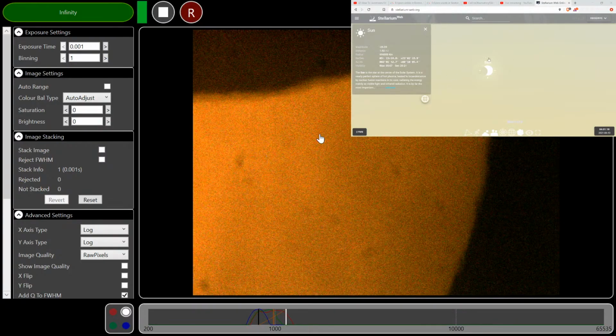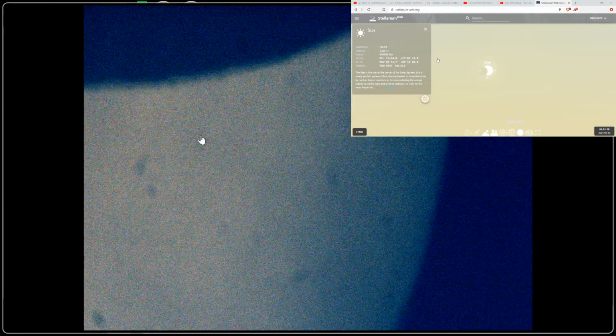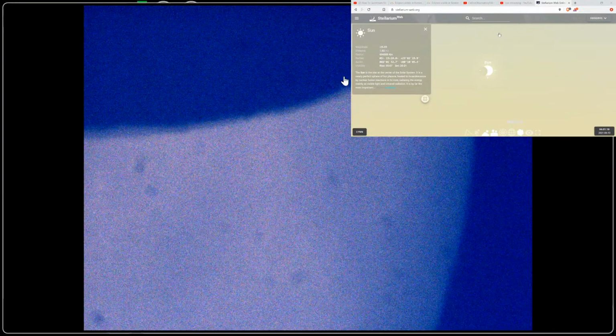Well, since I can't really adjust anything, I'll go to full screen mode, and then we can just check it out that way. And we can see the shape of the sun changing moment by moment as the moon overlaps with it less and less.